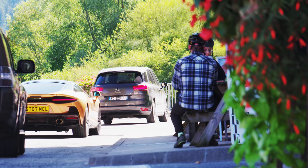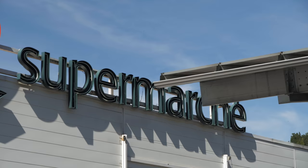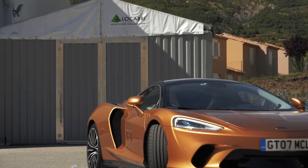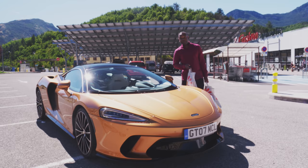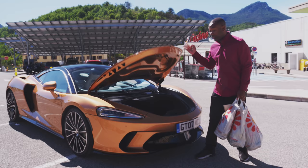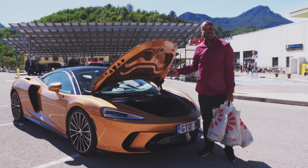The GT is a good car, but just how good is it when it comes to everyday jobs that ordinary cars take in their stride? McLaren say this is a car you can use every single day, and they might be onto something. The mid-engine design means that up front you actually have a fair bit of usable space, around 150 litres or half what you'd get in a Ford Fiesta.